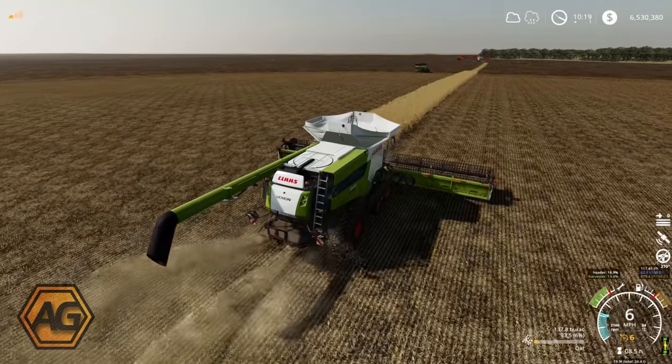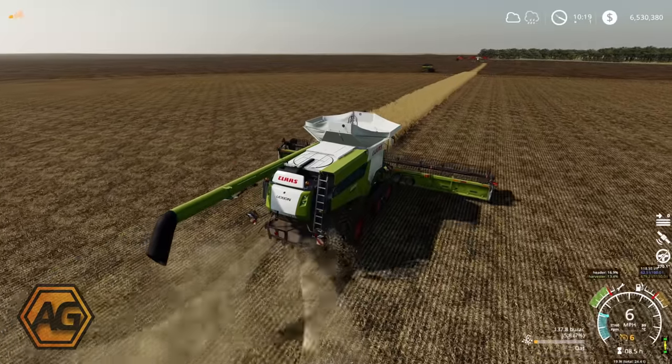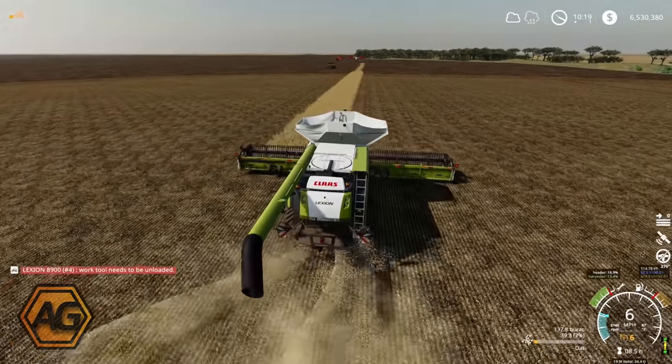So I'm just on the very last piece of this field now. We've managed to beat the rain. Took a few minutes longer than I expected, but not too much longer. Certainly having added the unload on the go has helped.